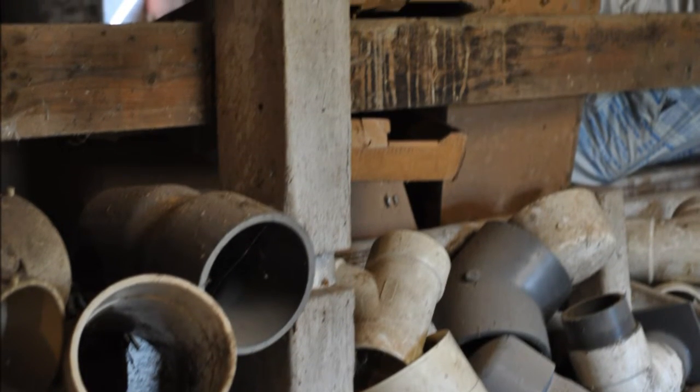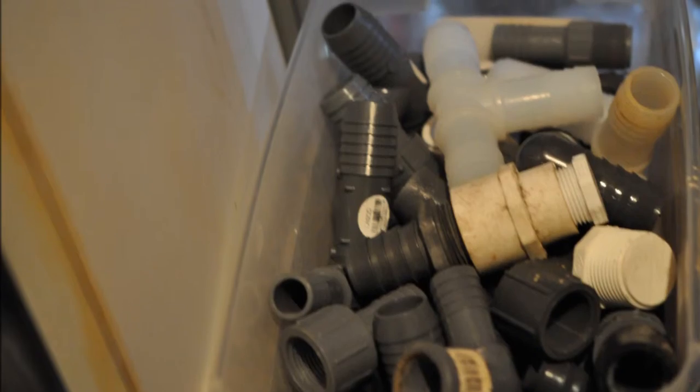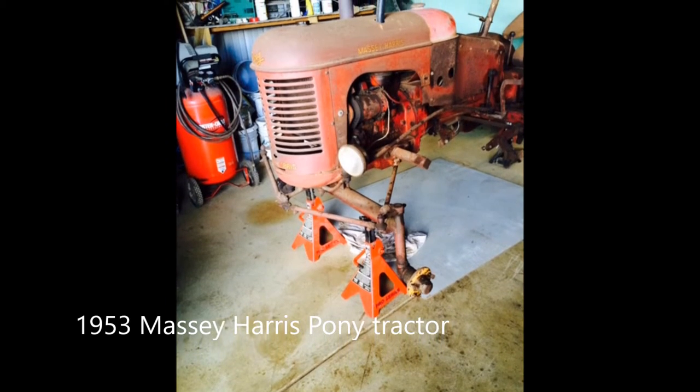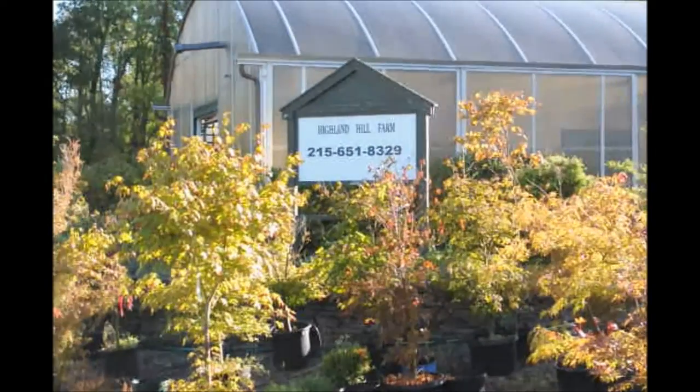trees and shrubs, and we do deliver and plant. We also take items in trade that you have that you don't want for trees and shrubs, and we add it to our collection. That's why our collection is so diverse, with so many things that we'll never, ever use. But perhaps you see something here that you want.